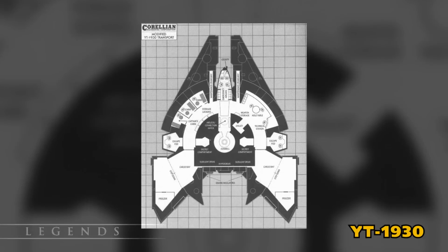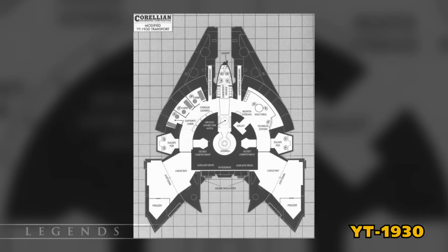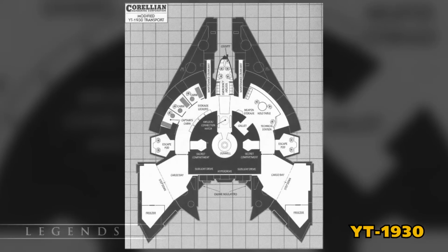The YT 1930 was actually a variant of the YT 1300. The cockpit was moved to the center, and additional cargo space was added in the rear. The CEC considered it to be the pinnacle of the YT series.